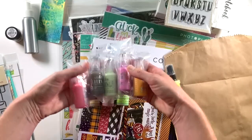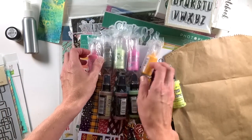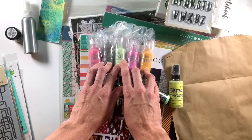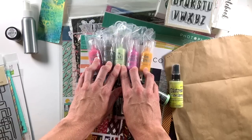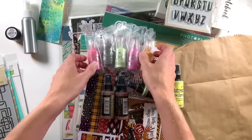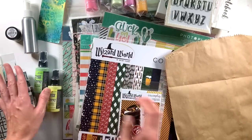And along with that, I picked up some Nuvo drops to add in to my collection. I'm trying to use my Nuvo drops a little bit more. I think they are a really fun embellishment to add to projects. I just have to be patient enough to let them dry. So picked up a few colors to add in there.